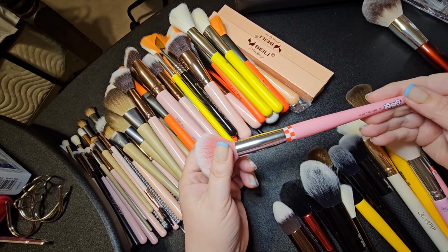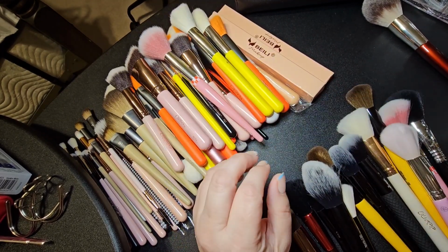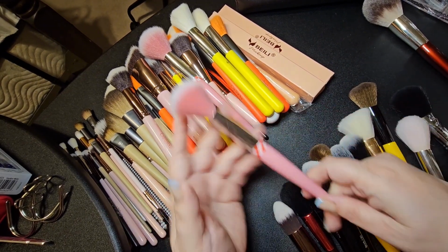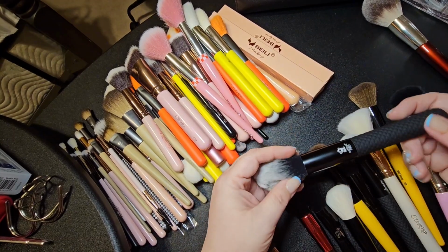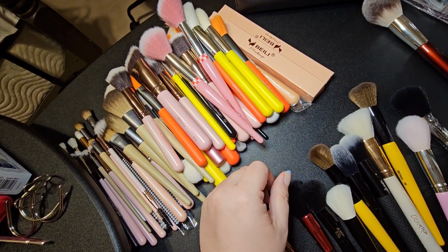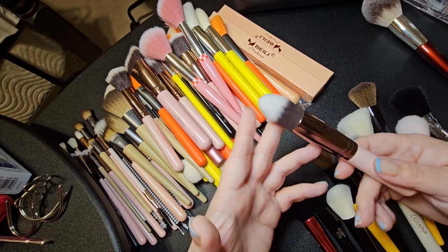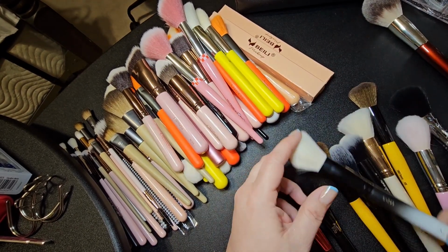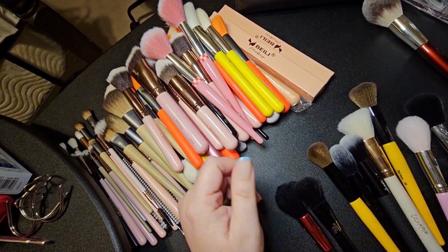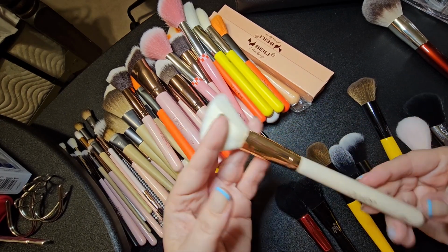We have this Grease X Makeup Revolution, decluttering. We have the angled one of that, decluttering. We have a Moda pointed blush brush, keeping. We have a pointed blush brush from Beauty Creations, decluttering. We have a Lunar Beauty LBF3 angled cheek brush, keeping. Same with this ColourPop F21 angled brush, keeping.